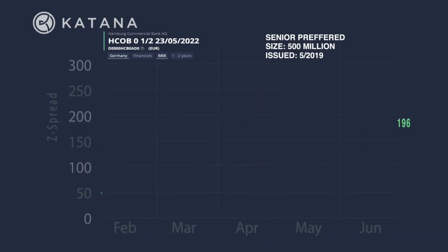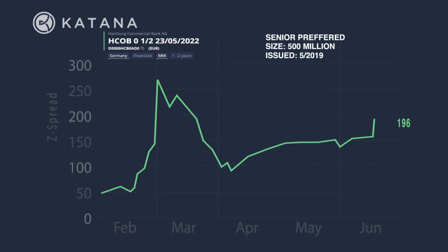Now, we have mentioned this issue several times during the month of June due to its relatively high spread amongst its peers. Throughout the month, Katana has suggested more than 30 trades with the HCOBs as the buy legs. In late June, the HCOB 22s were holding on to a Z-spread of 196, while the average spread of a group of comparable bonds was at 52.